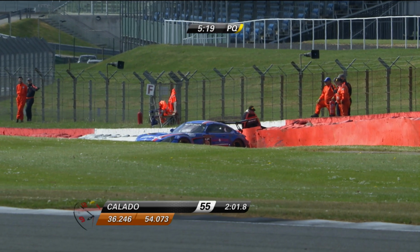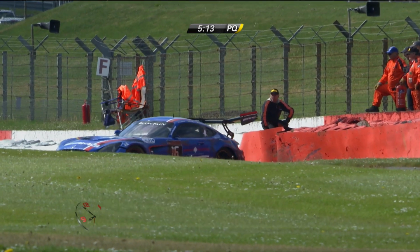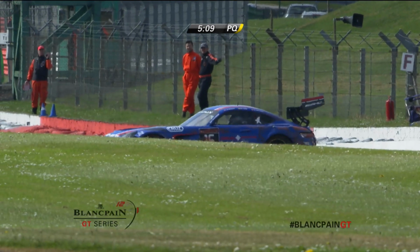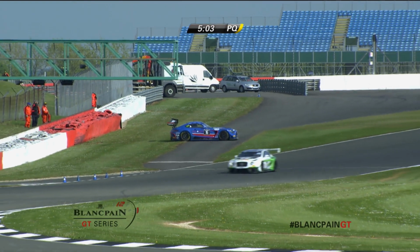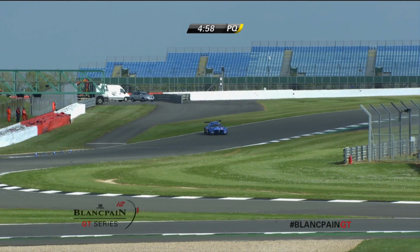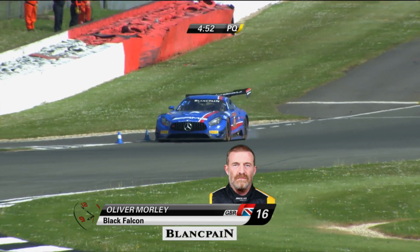That's the Oliver Morley Mercedes 16, and it's Oliver Morley at the wheel. So how did he get there? I mean, he's spun out of Stowe, hasn't he? I'm just trying to see where it is. It is coming out of Stowe. You're quite right, David. Well identified. Maybe got a little bit on the curb, and once the thing starts, it's one of those corners that every time you spin, the car goes off, and that tyre bale has seen an awful lot of action over the years.